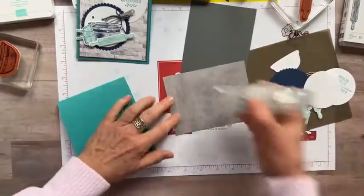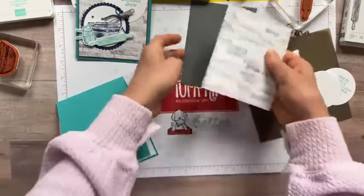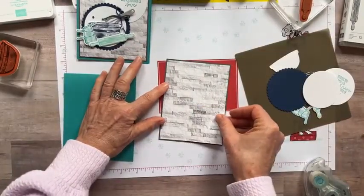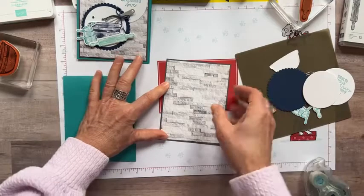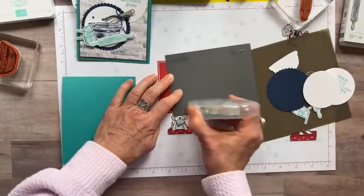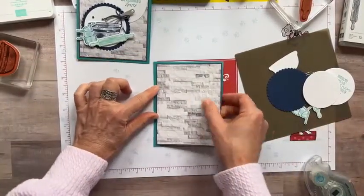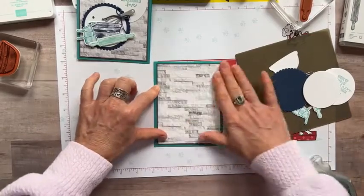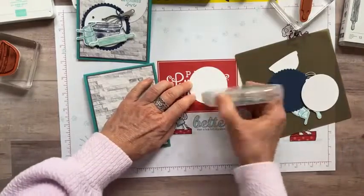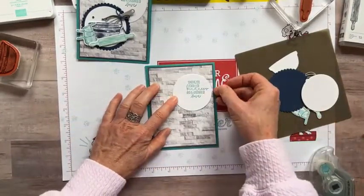And then here is our designer series paper. Same idea. We're going to just add this right onto our layer of basic gray cardstock. And again, everything will be posted on my blog this afternoon. So if you didn't catch something that I said, you can always rewind the video later or go to my blog at gatheringinspiration.com, okay?